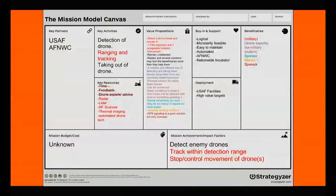So with our MMC, we took the advice from last week and went back to our original slide and tried to bring things back. One of the things we brought back was color coding the value propositions and the beneficiaries, and everything in red is everything we added. We realized our key resources were wrong, so we added those. Another thing we realized was that we want to track with detection range, so that helps with key activities and what we want to achieve. Specifically, we want to be able to track the movement of the drone for targeting of whatever counter system we might use, and we were missing that wording previously.